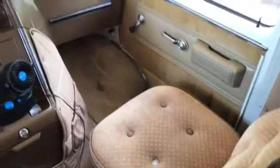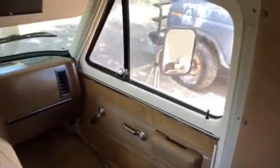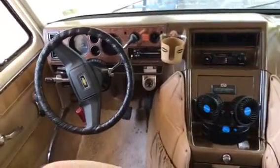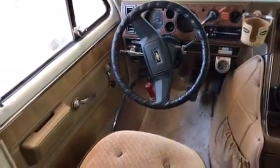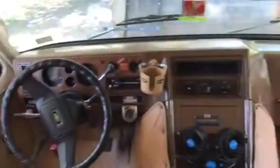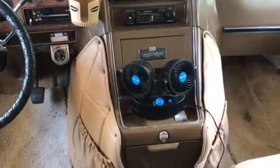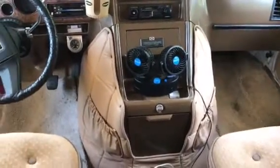And it's old enough that it doesn't have shoulder seat belts, but it has the old-fashioned seat belts. The radio doesn't work that well, but we really don't care. We don't listen to the radio that much. And those fans, we got those little 12-volt fans just to kind of keep the air moving.